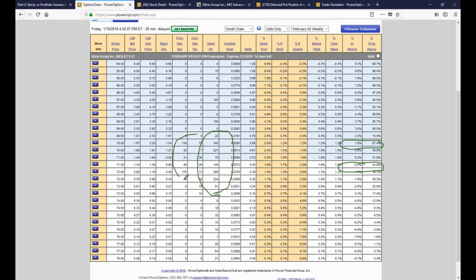More open interest, more volume, 3 strikes in, 3 strikes down. Okay, so the puts aren't showing a lot of activity on Altria. I'm not going to say that's a buy or sell recommendation, but those puts just had 0 activity and very little open interest, if any. So that's what we were looking at.